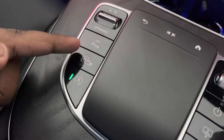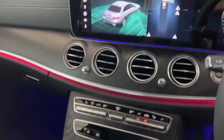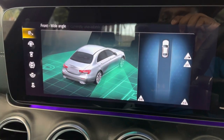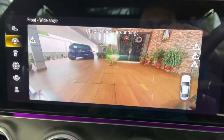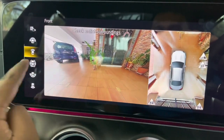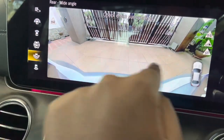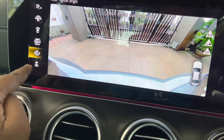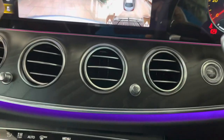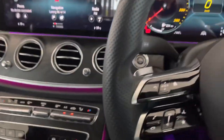So you get your 360 camera button right here as well. Press it to bring it up. As you can see, it brings up your camera right there. You can see your different views. This is your front wide angle. As you can see, very clear. Your top wide angle with your bird's eye view. And then your all-round cameras. Your rear wide angle. And your rear camera, as you can see. It's very nice. To go back, you just hit home on the system.